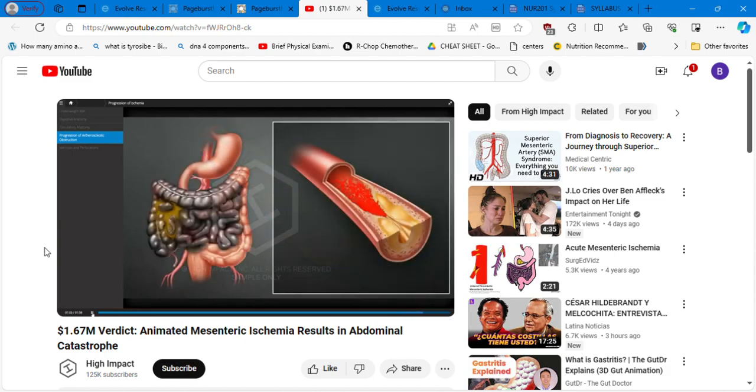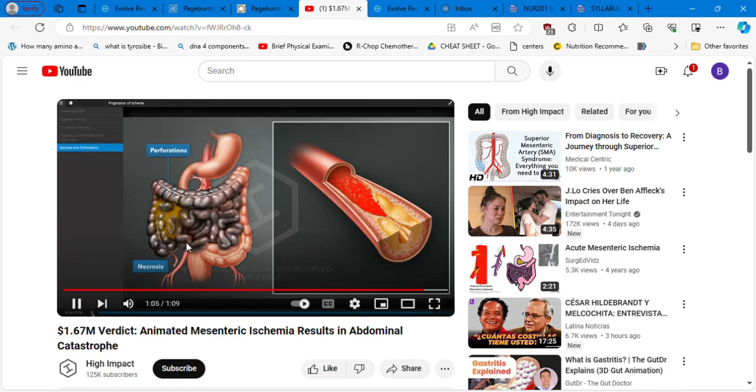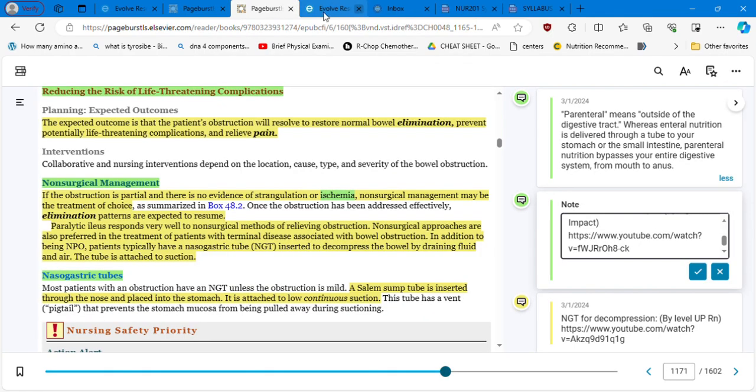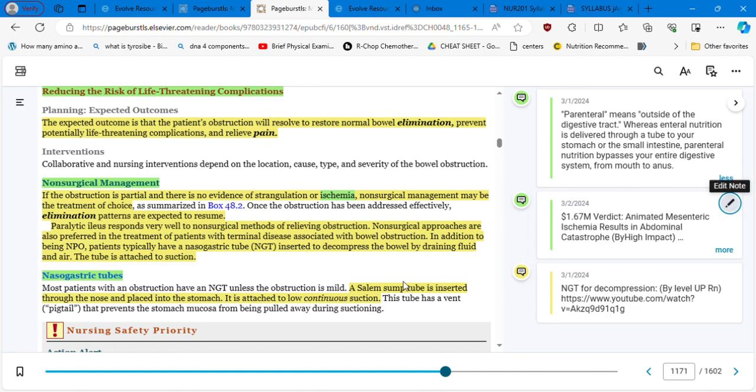causing the ischemia. And that ischemia, you can see, caused the necrosis of the entire small intestine and part of the colon. So this was a verdict of 1.67 million. And of course the doctors lost their license.